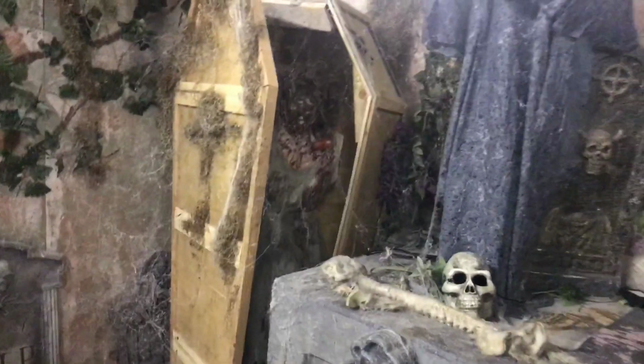Here is where I had the coffin ride, world famous coffin ride. It was actually a coffin simulator. You get in it, and it gives you the experiences of being buried alive. This will no longer be a cemetery. This is going to be our freezer room.